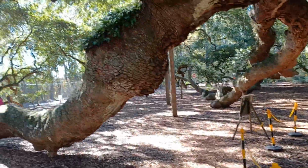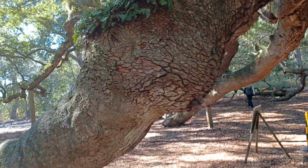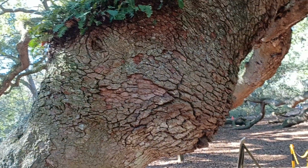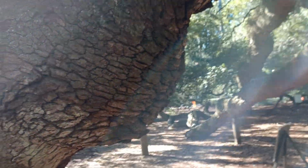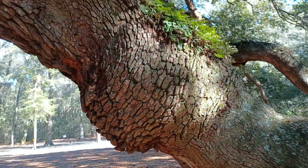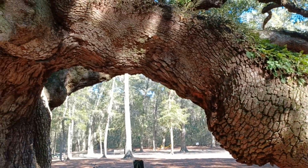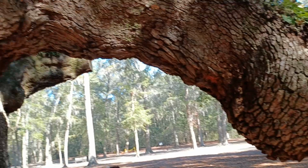But look at this. I thought you guys might really like this bulbous part here where it's just expanding. On that sign back there, it said in the last 25 or 30 years, this thing has grown 10 feet around at the bottom. But look at that knob, and the way the bark is, that is really cool. Just all shaping.